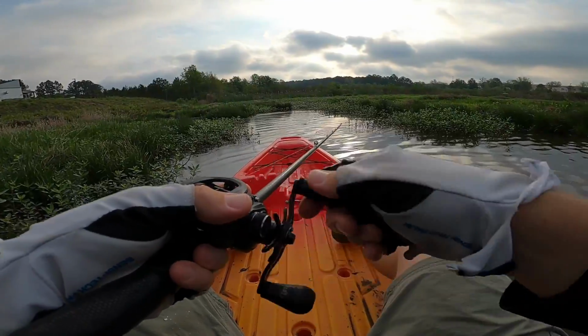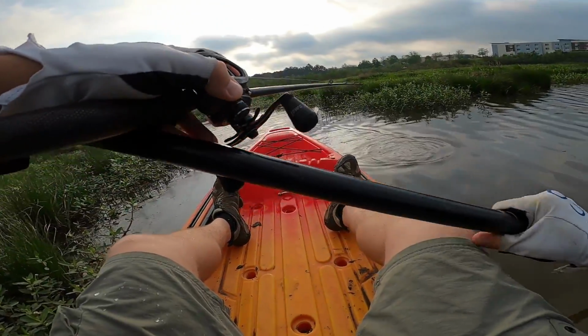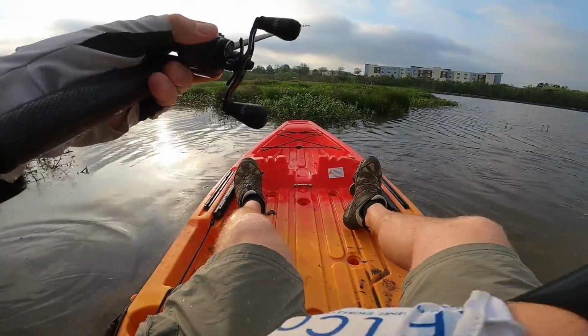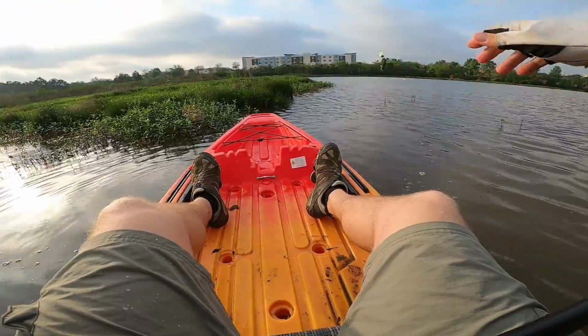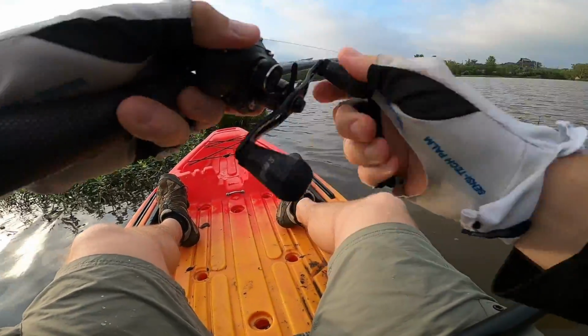I think that buzzbait landed right on top of that girl's head because there was barely any time for me to work it and she was munching it already. Okay, fish number one on the buzzy buzz. That's what I like to see. To be honest with you, I didn't think I would catch a lot of fish on the buzzbait. I just wanted to catch a couple while it was still morning time.